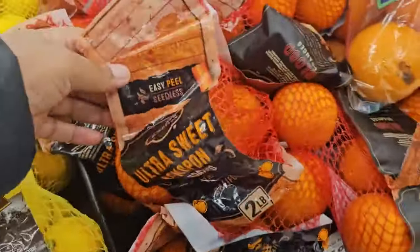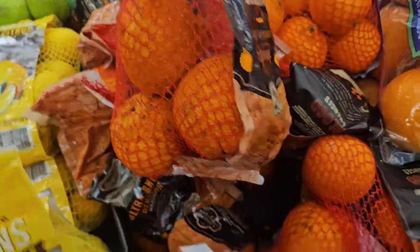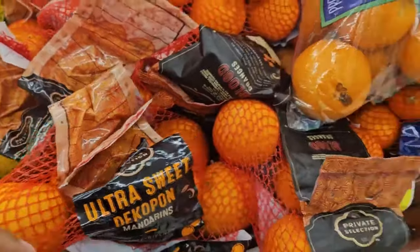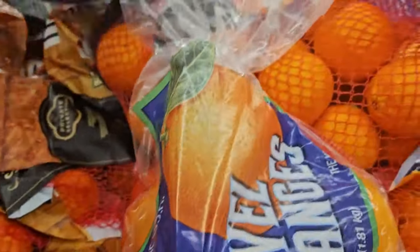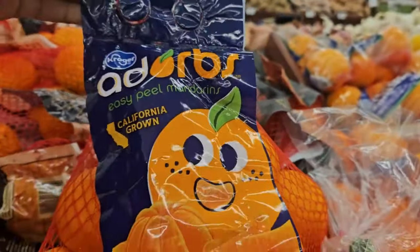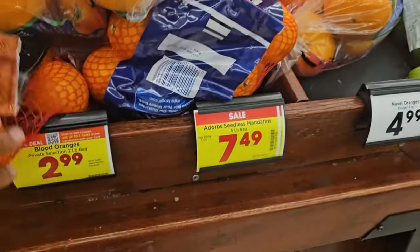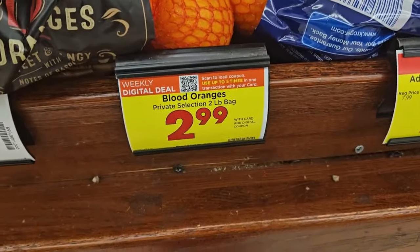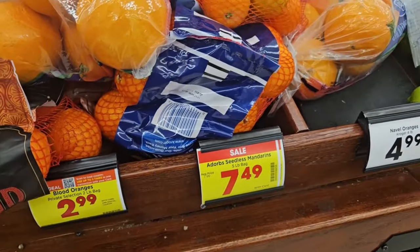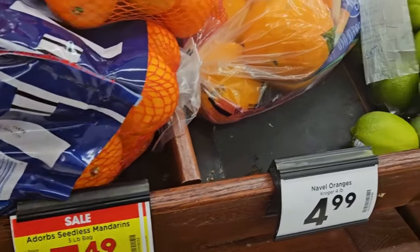$3.99. Tukona hizi mandarins. Hizi hata zimeharibika. Watu hawanunui huku, zinaharibika. But kuna tuzuri, hizi ni cuties. Na bado ni mandarins. They can be mandarins, they can be cuties. 5 pounds. Na ingine inaitwa blood oranges. Going for $3. Seedless ni hizi. $7.49.